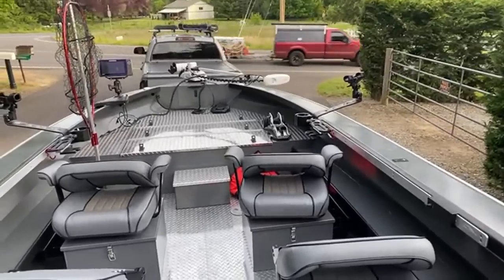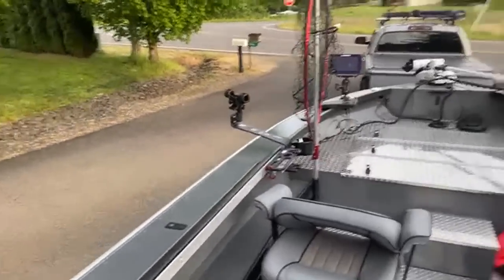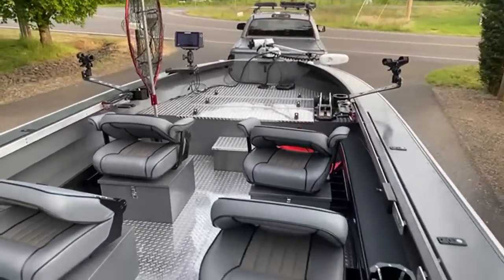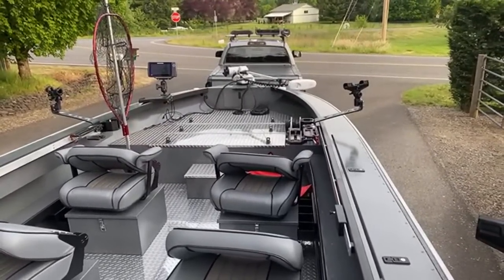The chest mount guy that keeps asking when our next trout fishing video is, I don't know, man. I'm not sure. Soon, we're making a ton of trout fishing content, and we'll keep making trout content. We love all of our trout followers out there, and we love trout fishing, so I'm sure we'll have some trout content coming out.